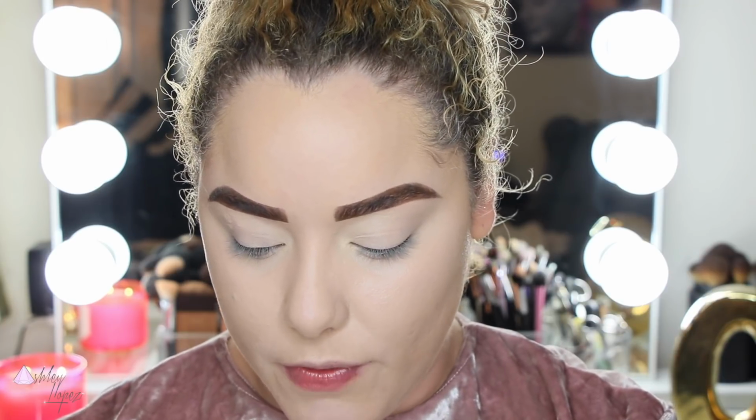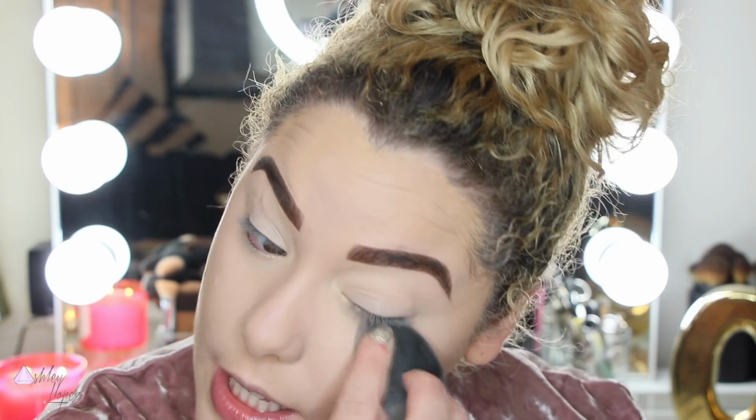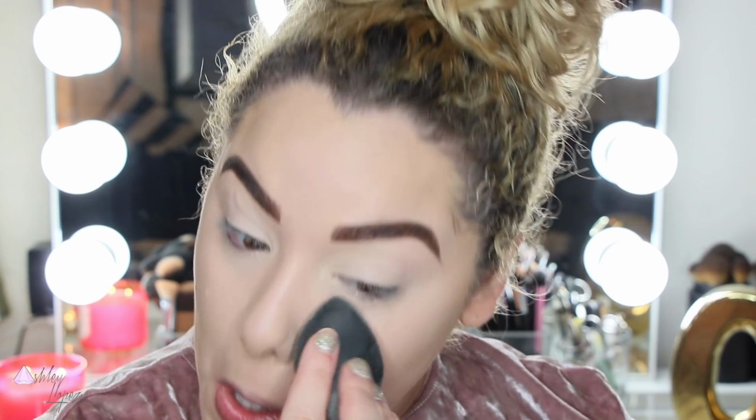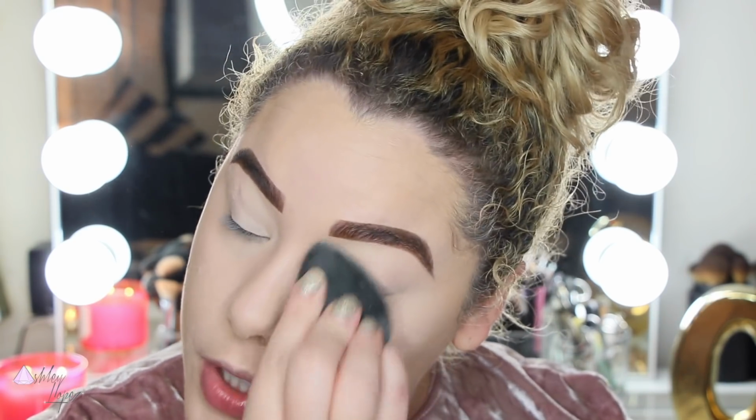But these are both very, very similar. They basically both just set your under eyes so beautifully. They set it into place. They actually make your concealer look even smoother than it already is, and the Shape Tape does look really smooth under the eyes. It keeps everything from creasing. It just kind of locks everything into place.